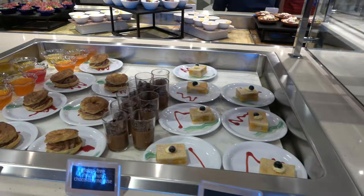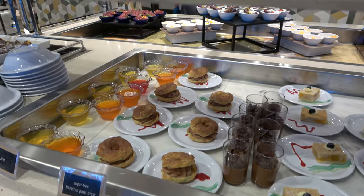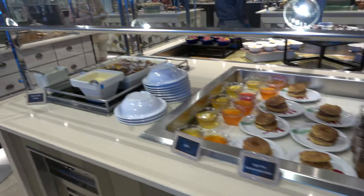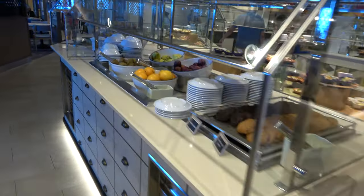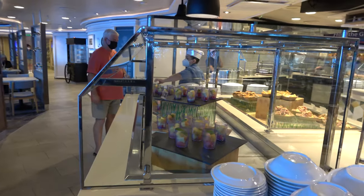Sugar-free peach pie, gluten-free hazelnut chocolate mousse. Ooh, look at that. The hazelnut, that looks good. In this section here, it's all like sugar-free, gluten-free kind of stuff. And then you got some bread pudding. And then wrapping it up, you got fruits, cookies, and more fruits. And that's the buffet.